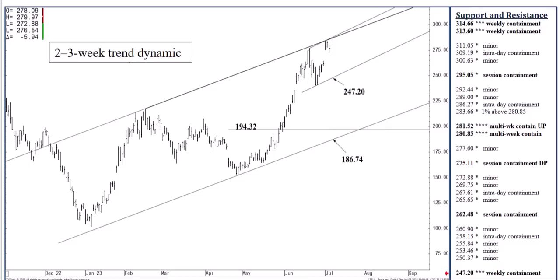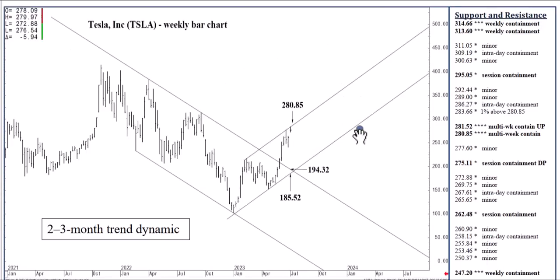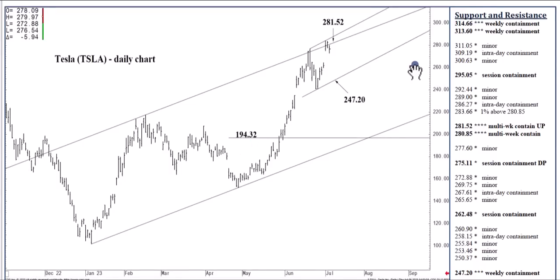And that's where I mentioned at the very beginning that holding below 280.85 will keep the 180s, 190s in reach by the end of August. Once again, it would be a settlement below 247.20 that would indicate a clear sell signal. Right now, I can merely say that holding below the low 280s will keep the 180s, 190s in reach over the next couple of months. I don't have a sell signal at play. That would come with a settlement below 247.20.